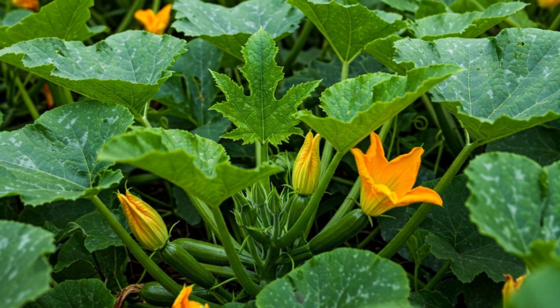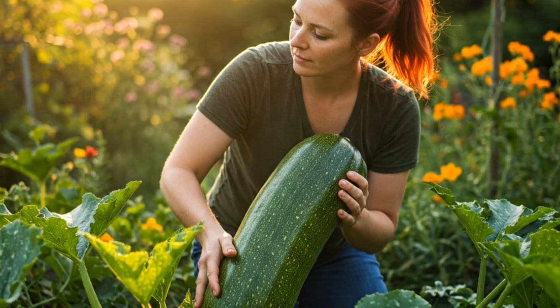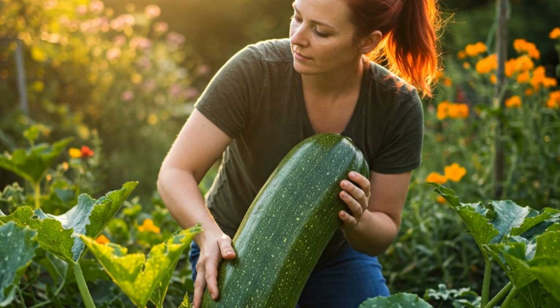Understanding plant sexes is key to garden success. Be your garden's matchmaker and you'll enjoy a bigger, better harvest.